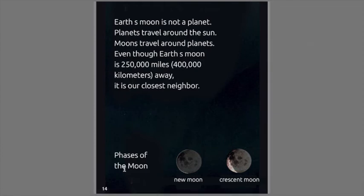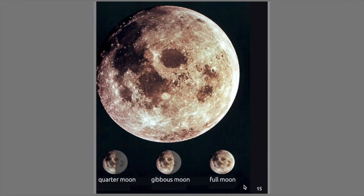And down here we have some of the different phases of the moon, the different ways the moon looks in the night sky. We have our new moon, crescent moon, quarter moon, gibbous moon, and full moon.